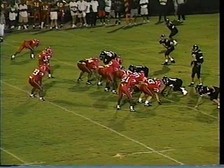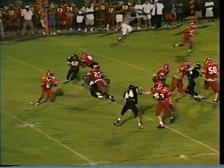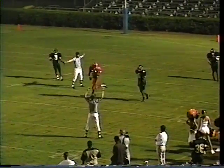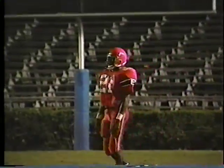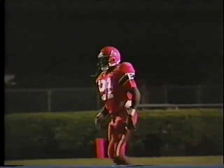Second and 10 from the double wing formation. Back to pass, rollout. Howard's got Rushing deep again. Oh, and that was another good call. I think that was a good call. I think so too, incidental contact, but I don't think the Eastside sideline agrees with that necessarily. They're not happy. Yeah, that looked to me like incidental contact.